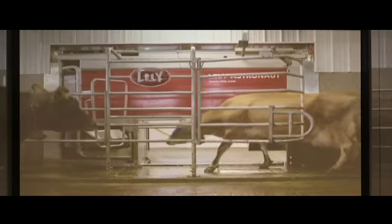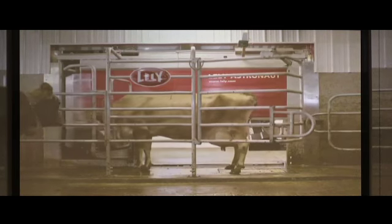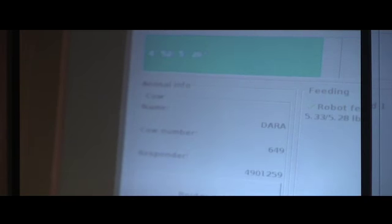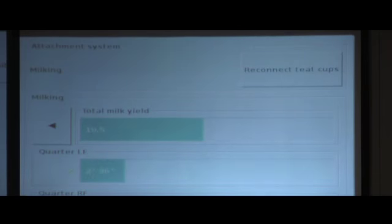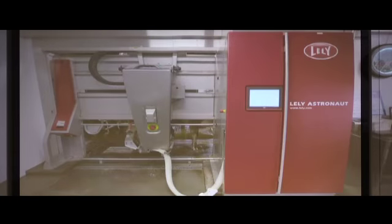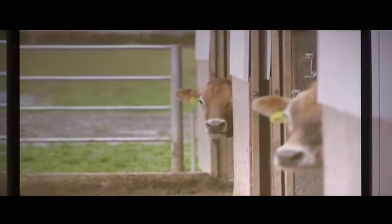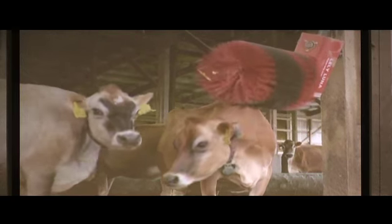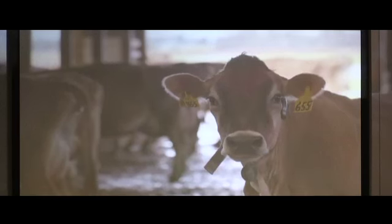When a cow comes into the robot, there's a little display screen that will display her name and her number, and then as she's being milked, it will monitor the total volume of milk that she's giving, not only of all four of her quarters, but each individual quarter also. It monitors the quality of each quarter. It monitors the temperature of each quarter. It just gives us tremendous individual control of that animal. It's been really fun watching our girls develop from a herd mentality to an individual mentality out there.